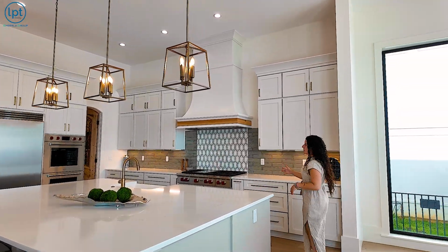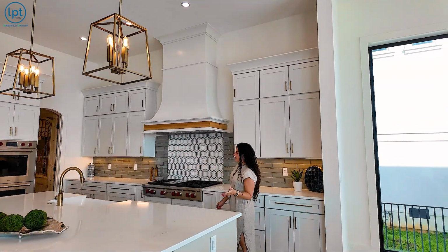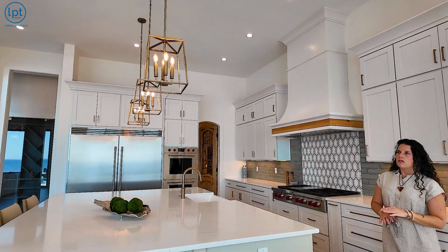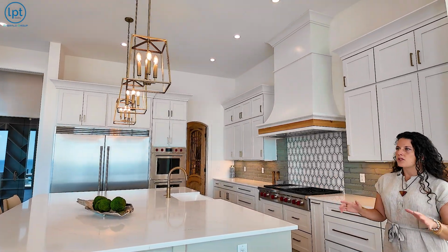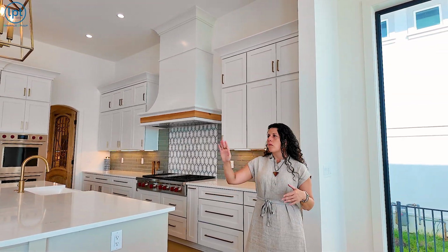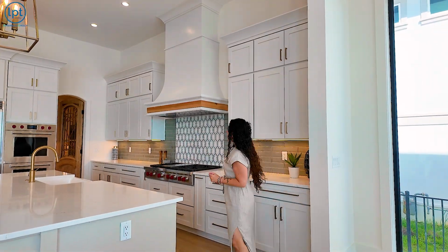You've got Wolf and Sub-Zero appliances, the farmhouse sink, you've got the gold accents. All of the colors throughout the house are very beachy, natural. When we walk over here, we've got some doors that I think were literally made from driftwood. Fitting, since we're in Driftwood Estates.